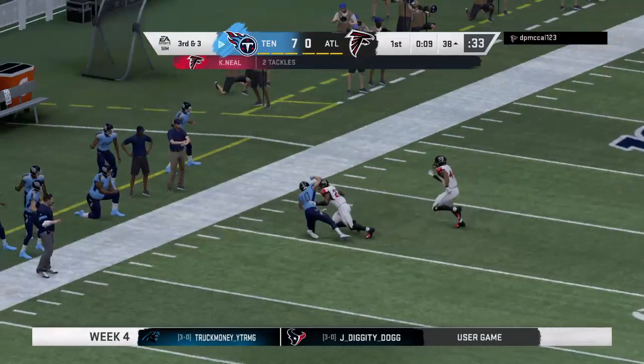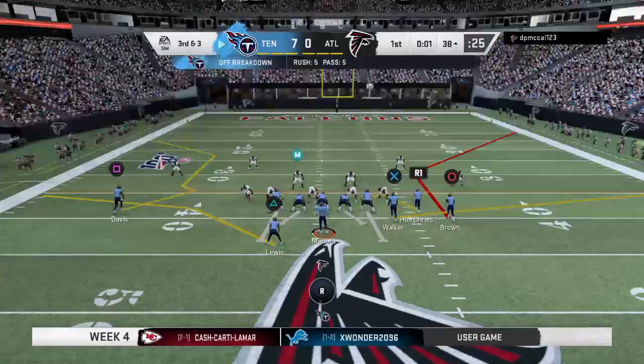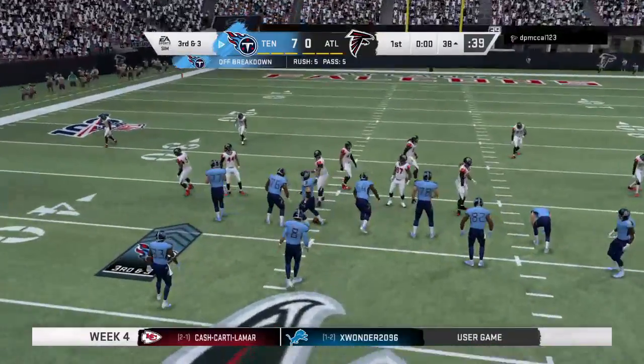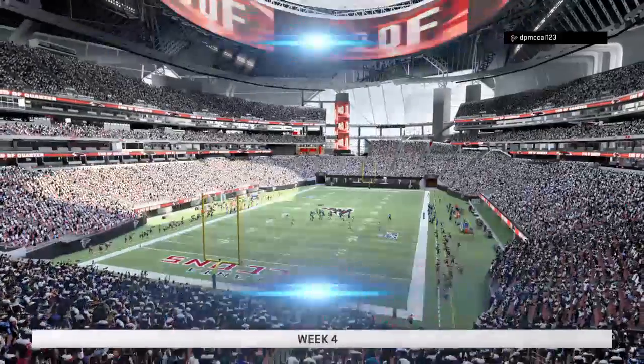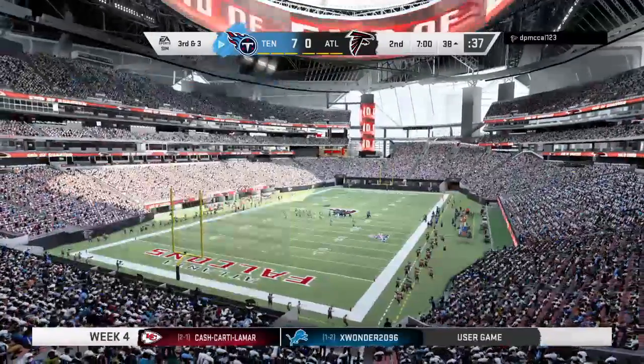No gain on the play. And it brings up 3rd down. And this should be the final play before the quarter ends. After 1, 7-0. Second quarter now, Titans in possession of the football.